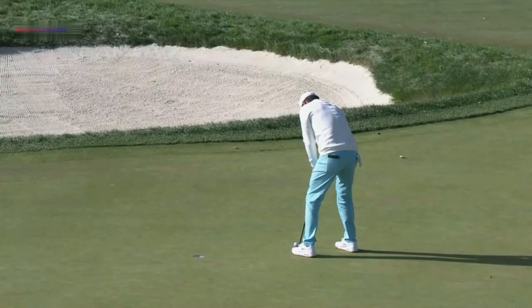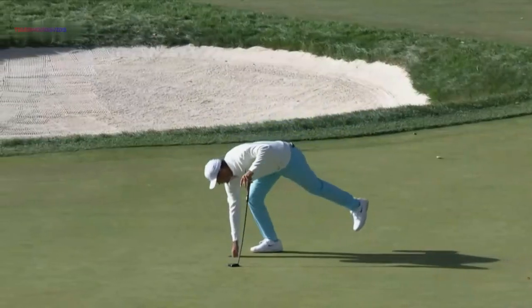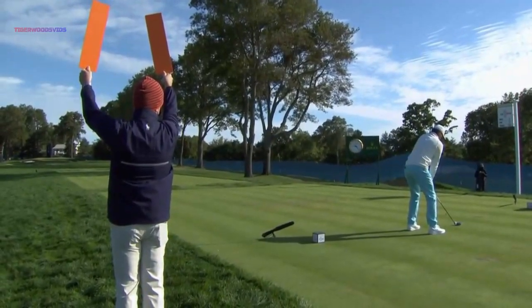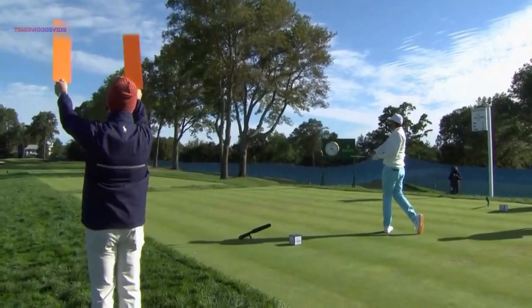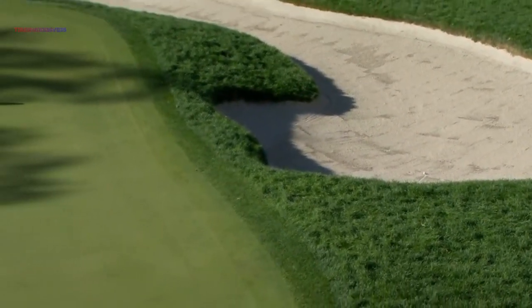Jason Day's been gaining strokes on the greens. In fact, getting to the greens has been his problem, but that hadn't been an issue through the first 2 holes. So exactly. I mean, Jason Day is typically a long hitter. What's he signaling? That's flat. It's coming in. Going at the green. Full flaps. Going at the green. Oh, now what does he signal? He's back to the X. Yeah.